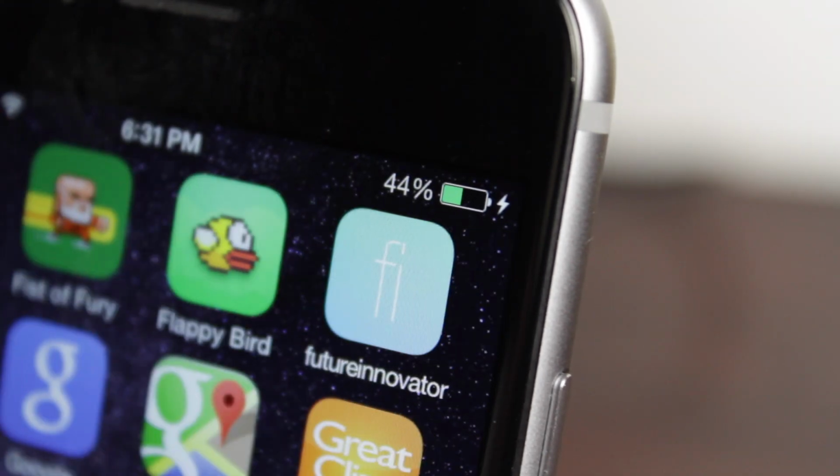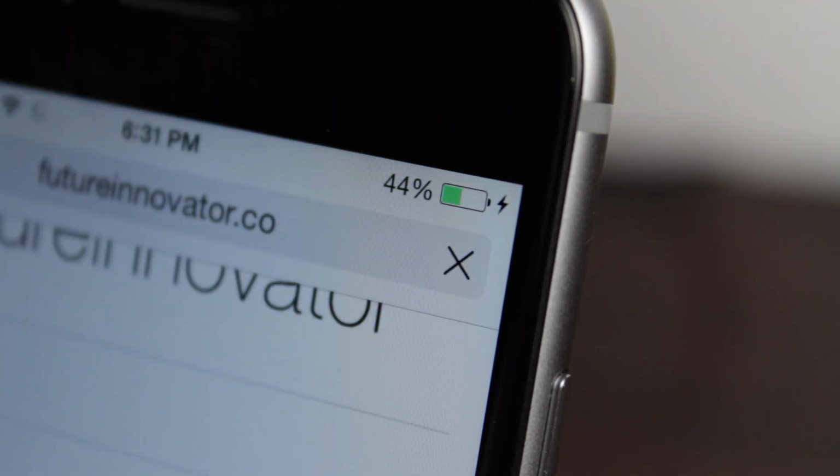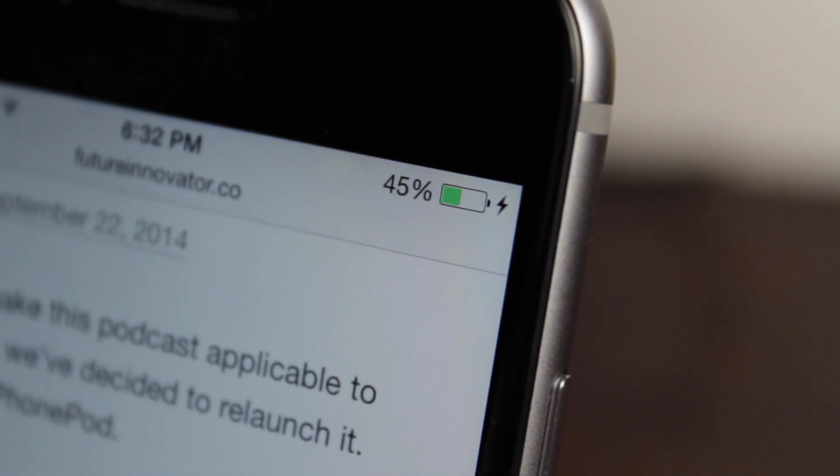And right now, I got out early out of school today, and it's about 48%, and I was pretty much barely on my phone all day. But I've only gone through half the battery, and I took it off the charger, well, 12 hours ago.